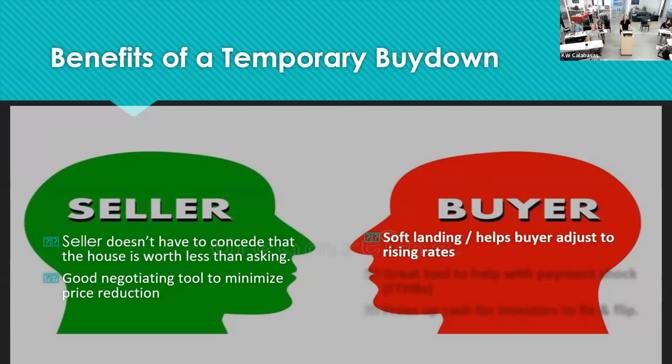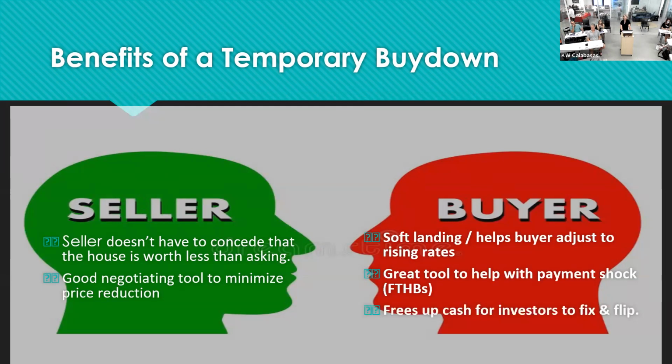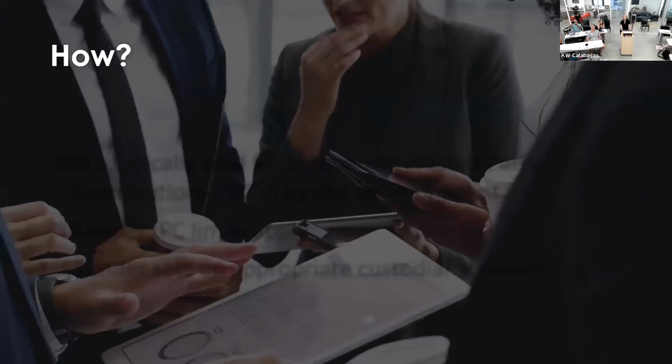For the buyers, it gives them a soft landing. It helps them adjust to rising rates. It helps them get on track, especially for first-time home buyers. And it frees up cash for investors to fix it. Those are some super helpful times when this strategy is useful.